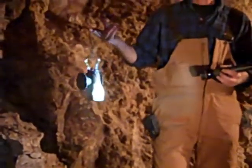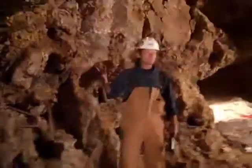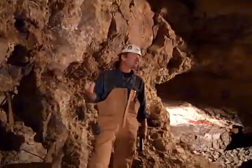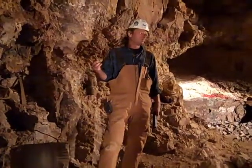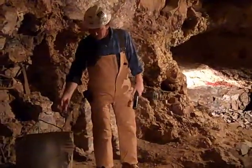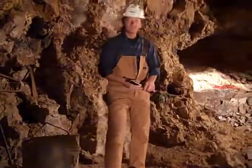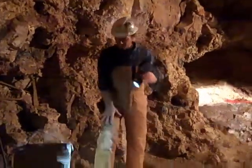And you wouldn't want to use one of these in a coal mine. The main problem is it's still using an open flame. So yeah, if you're using one of these in a coal mine and there's enough methane gas present, you're running the risk of blowing the whole place up. But you don't have to worry about that here. This is a hard rock mine, not a coal mine. Never any danger of explosive gases being present in a mine like this. So there's one thing they didn't have to worry about.